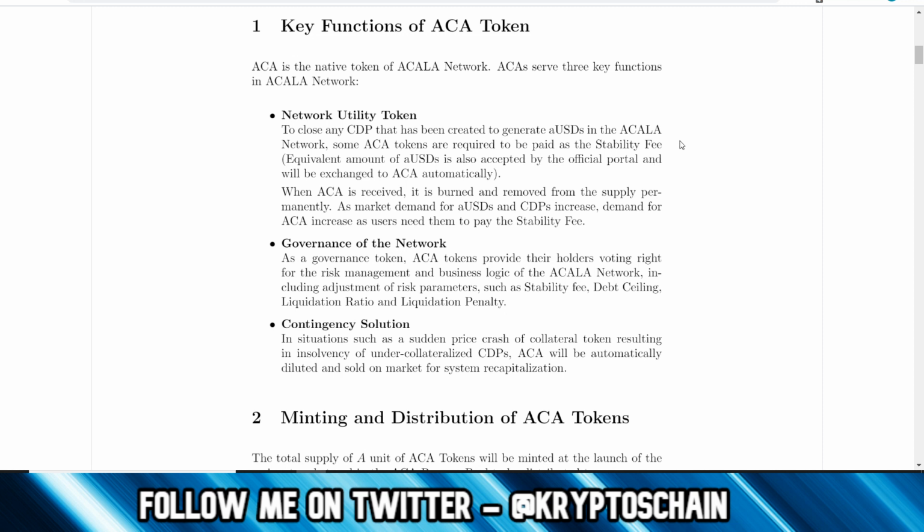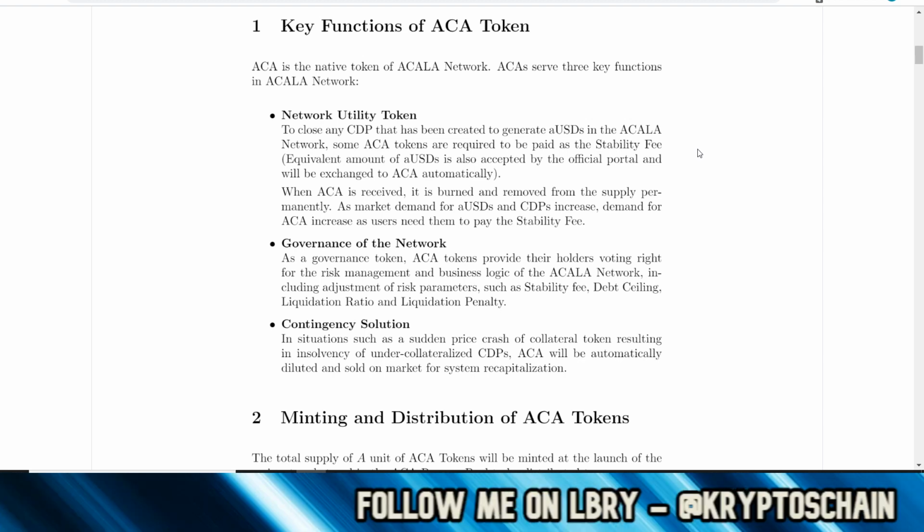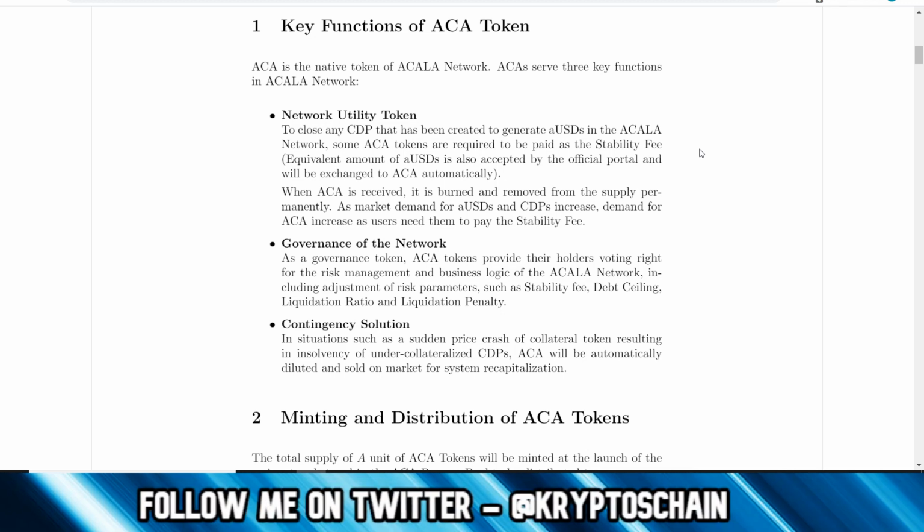There are many DeFi platforms out there, so they've got a lot of competitors, but the fact that they've been funded by Polkadot, they're building on Polkadot, they've got that edge, right? Again, they've got other competitors, like for example, Mantra DAO, building on Rio. I'm going to be doing a review on them too pretty soon.